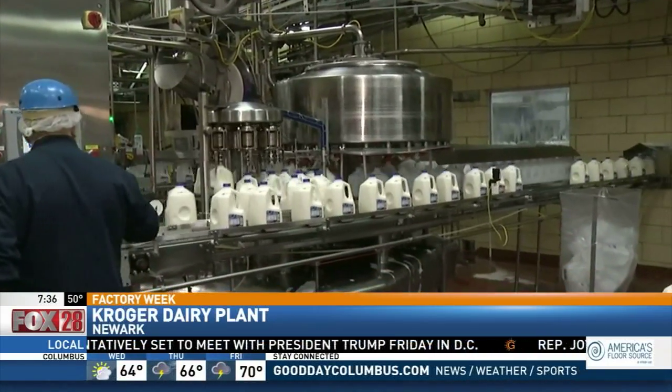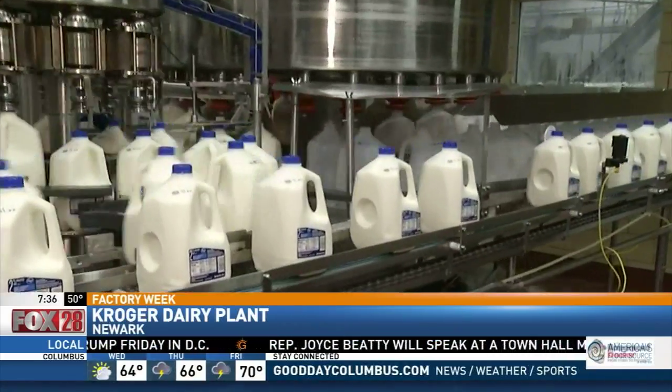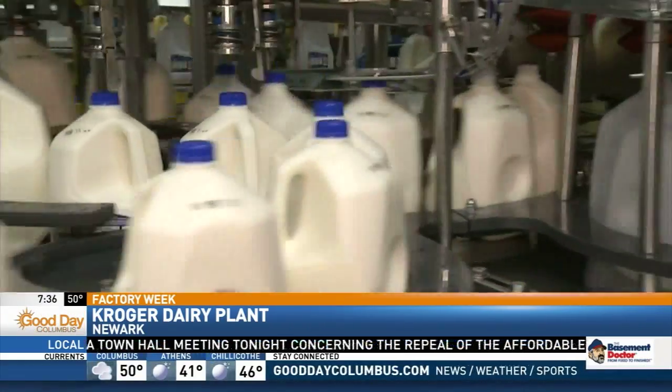Nice. And what are we kind of taking a look at? I know the rest of the morning we're going to see the details of the assembly, but this I can tell is where the milk is bottled. Is that right? Yep, you're seeing the fluid milk bottling here. That's the 2% gallon milks that are running in the line right now.